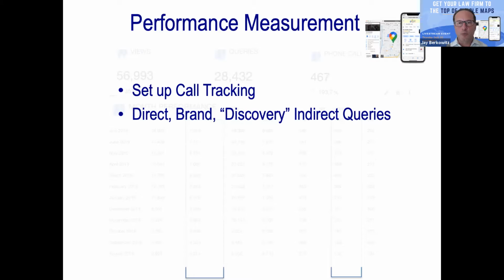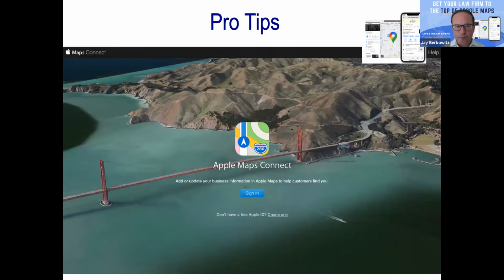The other thing that's super important, I showed you, we were able to measure the exact number of phone calls. So we use CallRail for call tracking, super valuable to set up call tracking so you know how many calls came from SEO, how many came from Google My Business SEO, how many came from your paid ads. There's a number of different services, but CallRail is kind of like the 800-pound gorilla in legal. And then we know exactly how many phone calls we got. And as we're improving, we can track that over time and then understand the difference between direct queries, brand queries, and discovery queries in your GMB.